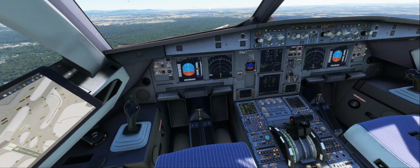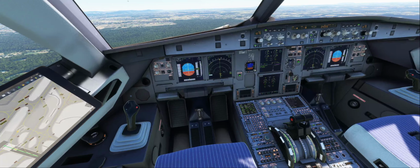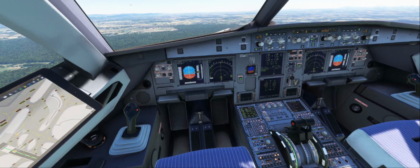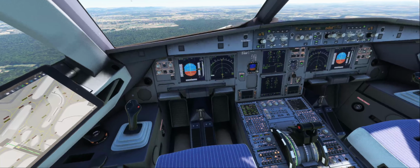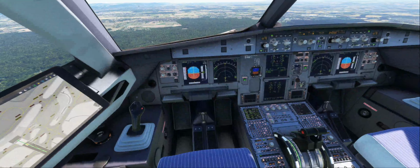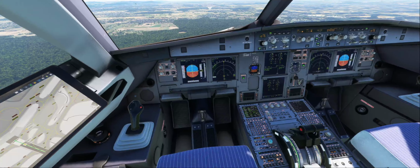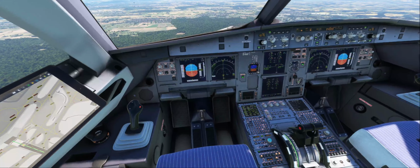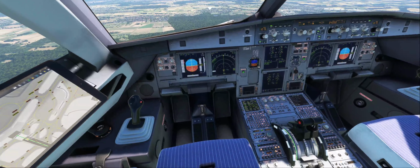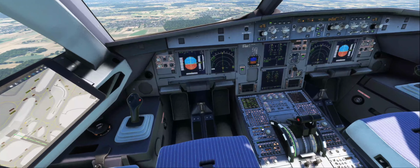Lufthansa 5 Tango Tango, taxi left on Mike 30, hold short of runway 25 center. Left on Mike 30, hold short of runway 25 center, Lufthansa 5 Tango Tango. Tower, Air China 311, we are taxiing on November. Air China 311, hello. Tower, we are following the Air China.